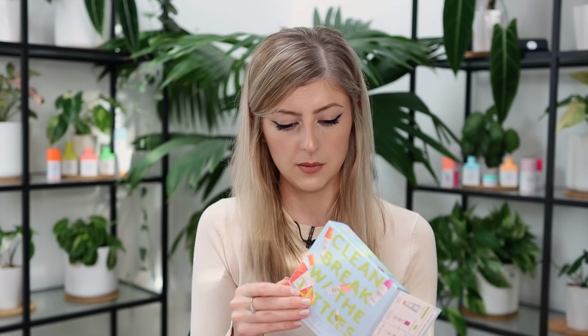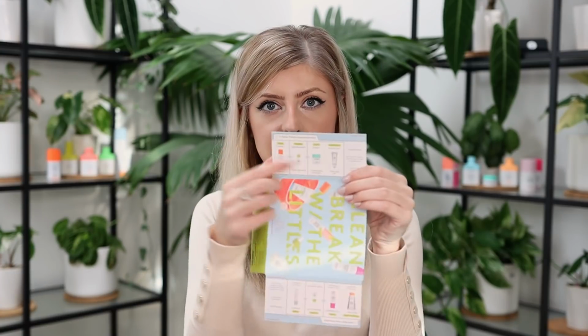So trust me, I understand that these are not the cheapest products, but you get it in a little thing like this. You get a really cute little bag that you can store your products in. It's really quite cute. And in the sleeve, actually, I didn't notice this till this morning, but in the sleeve that you get your product in, it actually gives you a morning and a night routine. So this is the morning routine here.